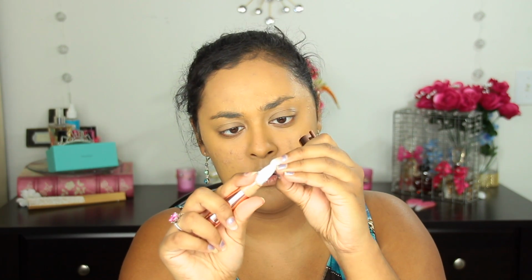Okay, next up, I've got the Physician's Formula Touch of Blur Concealer that is super cute, and it's got this little bow on it. I have not tried it. Oh, it's got one of these things on it, a little puff ball that we love so much. Alright, what color is this? This is light to medium blur.